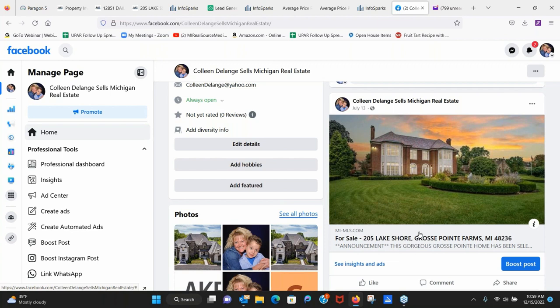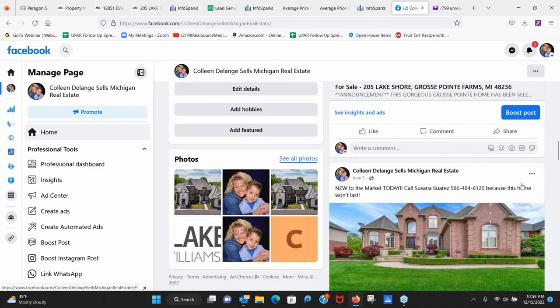There are some great Facebook sites that give you funny content, like The Lighter Side of Real Estate. I love them, they have great posts. You can share them, and they give you funny little real estate memes. They do a great job of posting quite often, so there's always something new on there. They give you great ideas as well.